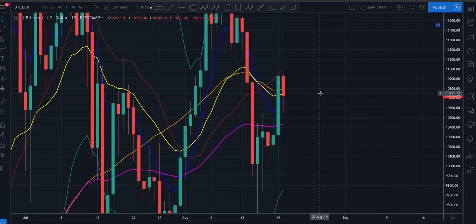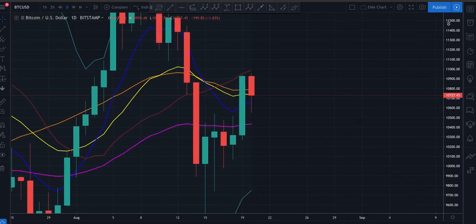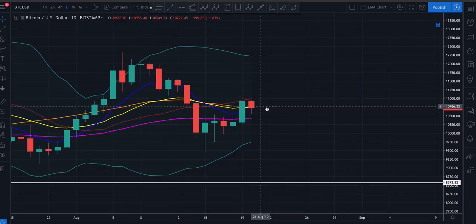Now let's look at the daily. Looking at the daily, we did close yesterday above the 21-day EMA, guys. But again, it's not until we get a decisive break above the 21-day EMA that I start to get bullish, at least in the short term. And right now it seems to be finding support right on top of that 21-day EMA.